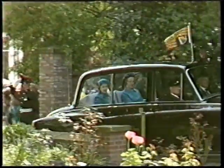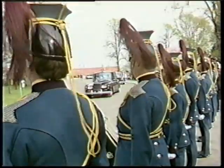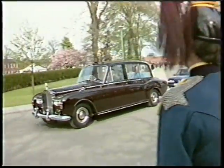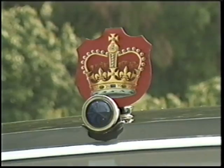For the majority of those living in the British Isles, this is the closest they get to their head of state. Queen Elizabeth, 40 years a monarch, arrives to undertake another engagement. The dignity and impressiveness of the occasion assisted by the transport she uses, a state Phantom Rolls-Royce.